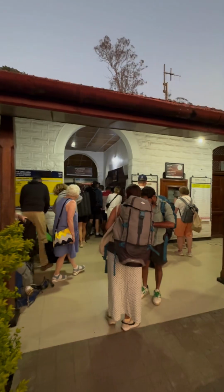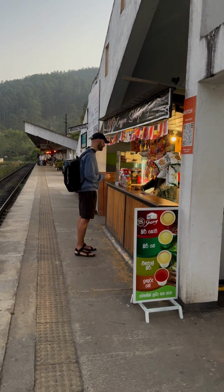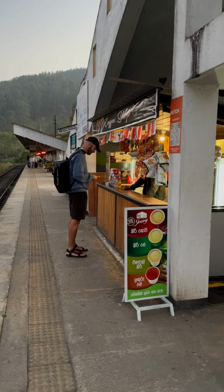If you've already bought tickets online like we have, then you can just go straight through and you don't need to queue. Otherwise, you can just queue up here to buy your tickets from the counter. If, like Grant, you can't live without your morning coffee, there is a little stand at Ella railway station on the platform, so you can get one before you jump on your train.